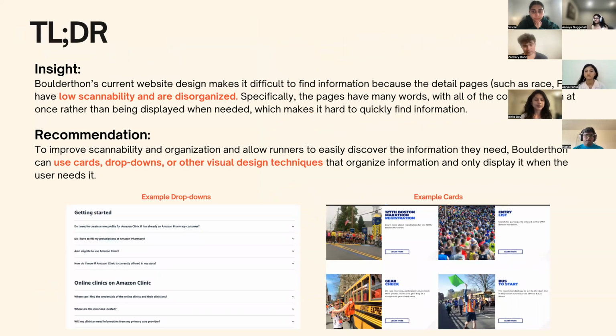So just to give you a real quick overview of what's coming in the upcoming slides. The Boulderthon website design makes it a little bit difficult for people to find the information on the detail pages, which means it has lower scannability and is a little less organized. By that, we mean that the pages show more words at once, so it becomes very hard for people to quickly digest that information. The recommendation from our end would be to use cards, drop downs, and other visual design techniques that organize information better and display it in a fashion that people can digest.